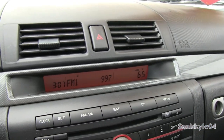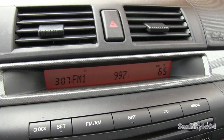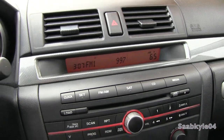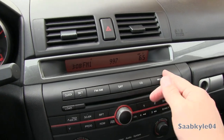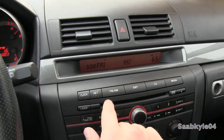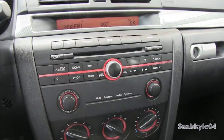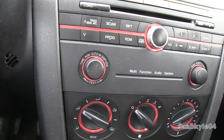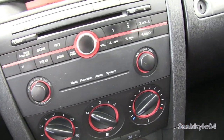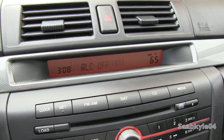As far as the radio, everything conveniently shows up in the little digital display there with your clock, radio station or song that you're currently on, as well as temperature. You also have a little control panel there for the different modes, including satellite radio and different media options for your MP3 player, your clock, as well as setting the clock, and your in-dash CD drive located down below. In the middle are your different radio modes, including your preset stations, tune, going between the different radio text, as well as your audio controls with various equalizer settings.